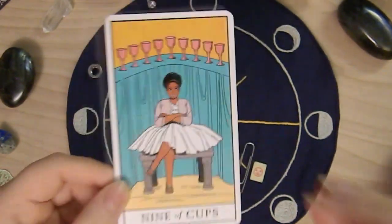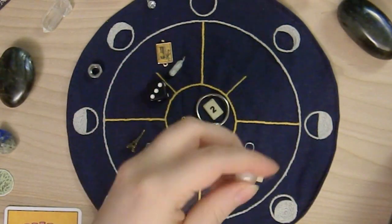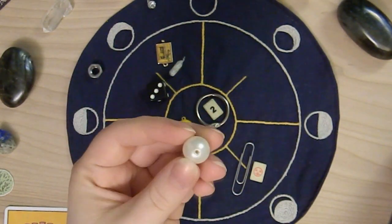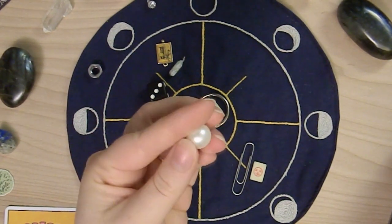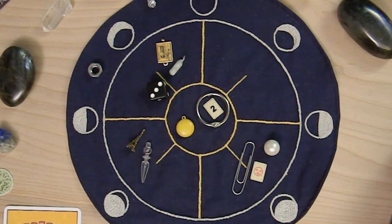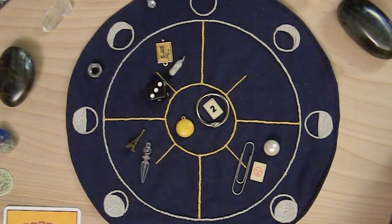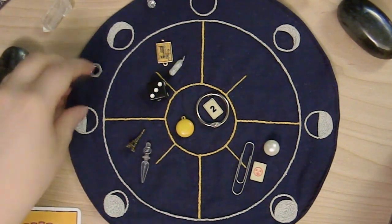And then, okay, so now we have the last charm to mention here on the inner ring, which is this pearl. And pearls are showcasing clarity. So again, more clarity in who you are, more clarity in needing to bring forth who you are and being clear with the world, being maybe clear in the way that you speak to the world through your creative endeavors.